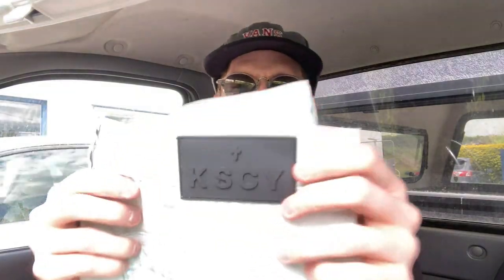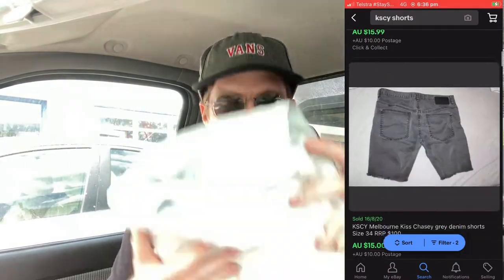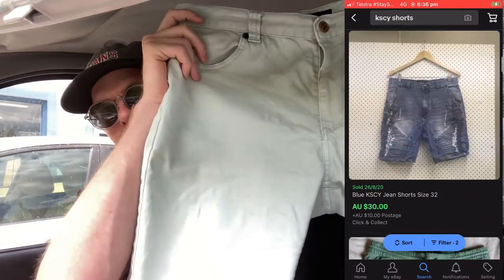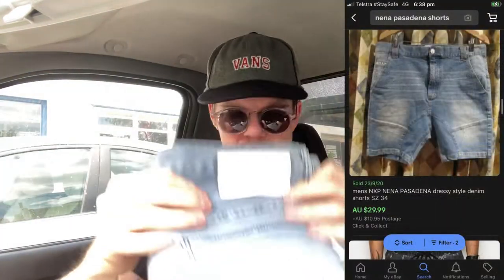As well, another couple of brands to look out for, Kiss Chasey. Kiss Chasey is a cool brand. If you do come across it, definitely grab it. It's a brand that, you know, youngsters like to buy. Just a pair of plain shorts, nothing fancy about it, but they should sell for about $20-$25. As well, Nina Pasadena. I've spoken about this brand a little bit, but Nina Pasadena is a cool brand to get your hands on. Again, just a very plain denim short, but $20 to $25 there for those.